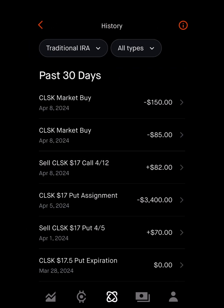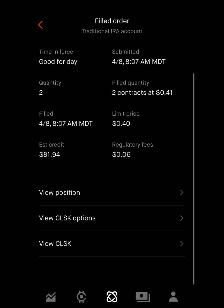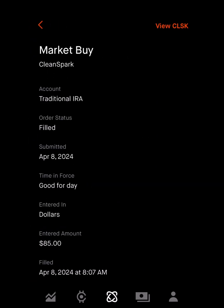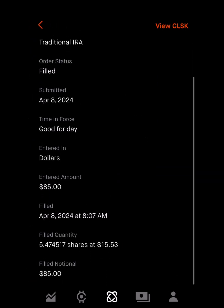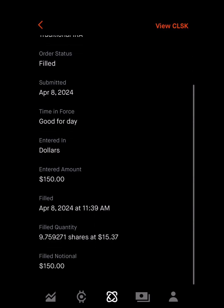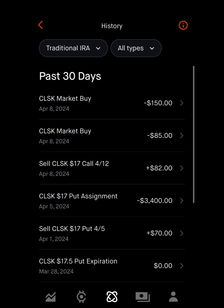That's just the way that stock moves. It moves like crazy. There's a lot of volatility in it, but I think it'll be a good ride for 2024. So this morning we opened up. We sold a covered call for $41 a contract, which got us $82 in premium, which is really awesome. And then we started buying some odd lots, right? So we got $82 worth of premium. I instantly went in and I spent $85. So basically all the premium we made, I bought some shares at $15.53. We lowered our cost basis. Then I deposited another $250 into the account and bought some more shares just a little bit ago for $15.37, almost 10 shares.